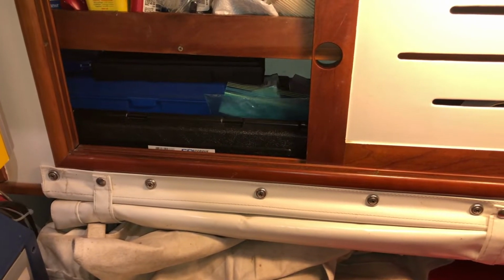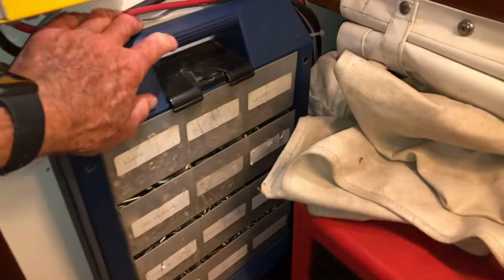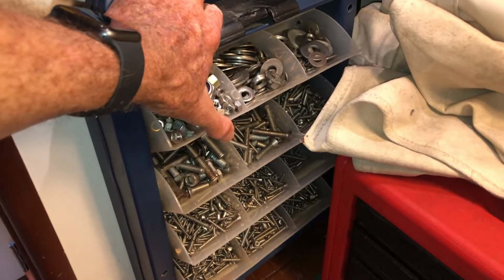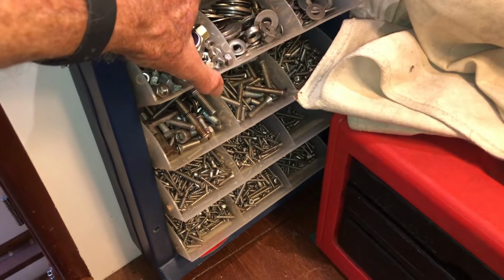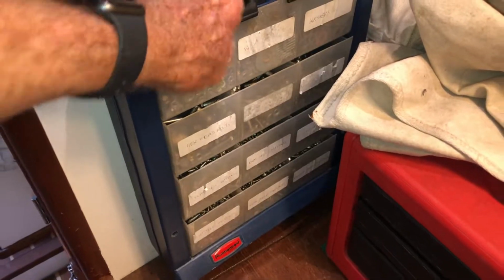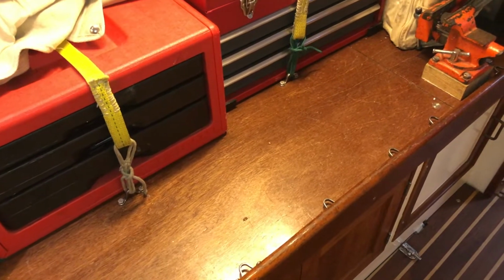So if you don't have a set of Torx, it's easy to do, but if you don't have a set of Torx, it doesn't get done. And a little fastener. Another one of these are Rubbermaid, I think, and it's just you need an odd screw. They're always there, bolt, whatever. And I'll pause and take all this stuff out of here and show you the battery box.